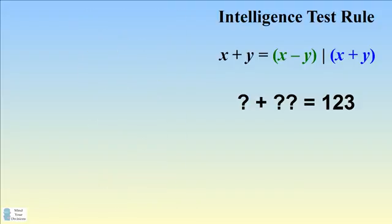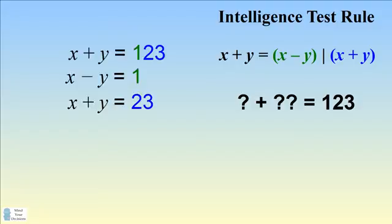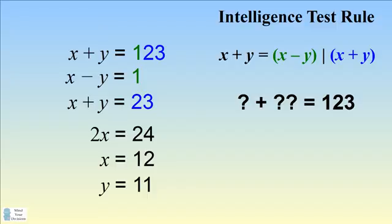One way we can interpret this problem is that we want two numbers to combine so that the two numbers have a difference of 1 and a sum of 23. We have a system of two equations in x and y. If we add up these two equations, we can eliminate the y variable, so we have 2x equals 24, which we then solve that x is equal to 12. y will be 1 less than that, so y equals 11. So we figured out 12 and 11 combined to be 123.